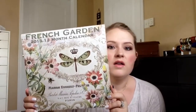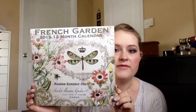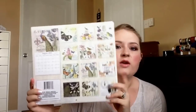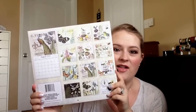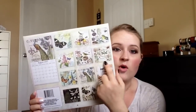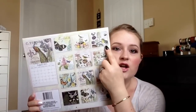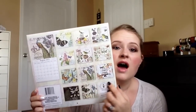And then I also picked up, which I was very excited about, this French Garden calendar for 2015. It's really, really pretty. And actually, I did not pick this up to use it for a calendar next year. I picked it up for the artwork, actually. I'm going to cut it up and use some of these in frames for decorating around my house.